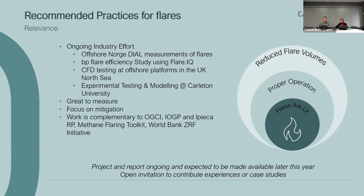But what we see is that there is an ongoing industry effort to move towards measurement-based inventories where possible, and being able to more accurately. So there's a will to move beyond a 98% combustion efficiency. I have a few highlights here: recently in Norway, using DIAL measurements for flaring to be able to update and provide more realistic emission factors; ongoing flare efficiency studies with BP and Flare IQ technology; currently CFD testing at offshore platforms in the UK and the North Sea, as well as additional experimental testing and empirical modeling out of Carleton University. So many things are going on.